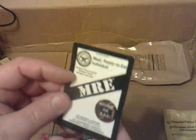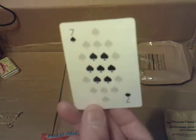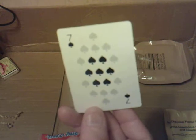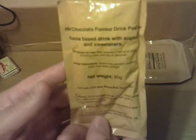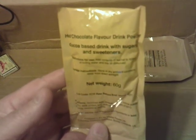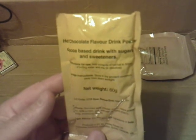Okay. Now we have Average Joe's MRE. His lucky number 7. Keep that in mind. Mine's a 4 of hearts. We have a hot, oh boy, I hate this camera. One of these days, if I get rich and win the lottery, I'll get something that actually works. Hot chocolate flavor drink powder, cocoa based drink with sugar and sweeteners.